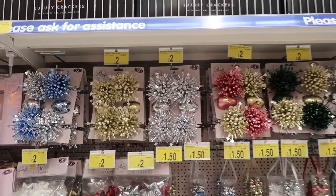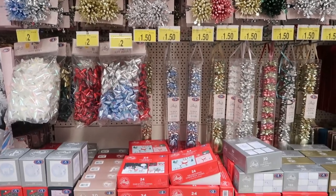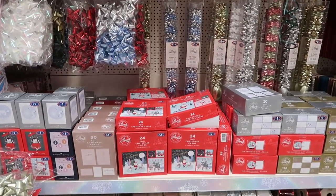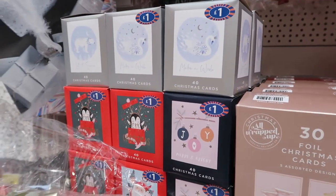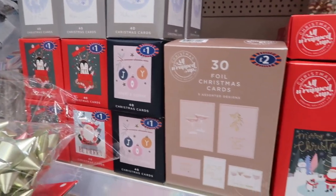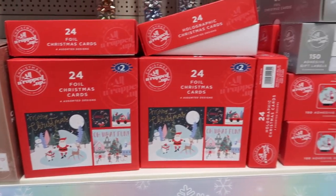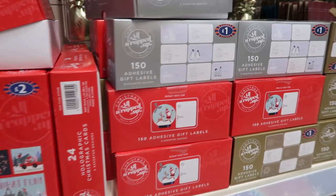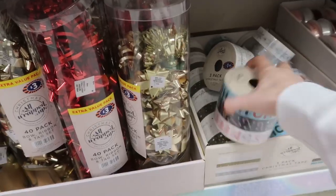I thought I'd just show you all the Christmas wrapping and gifting ideas and all the Christmas cards in case you are looking for a certain colour scheme or a certain design. So you get the 40 Christmas cards, which are great for obviously schools and things like that, and then they have your bigger foil cards and Christmas designs, and then you have some adhesive labels here as well, which are the sticker ones, which I found very handy.